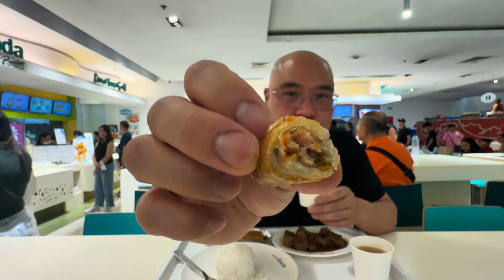Here's the cross section of the Shanghai, and these are pretty good. I'll give these about a 7.2. Not bad.